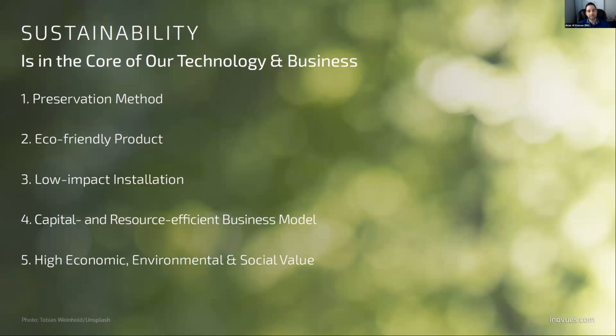The whole technology is based on a preservation method, using the existing windows and materials as part of the solution. We have an eco-friendly product that uses 70% fewer materials, and even the smart version uses 100% renewable energy. We have a low impact installation, no destruction, disruption, or construction related waste. As a company, we're using a capital resource efficient business model that relies on the resources and facilities of existing companies. And also the whole solution has a high economic, environmental, and social value.